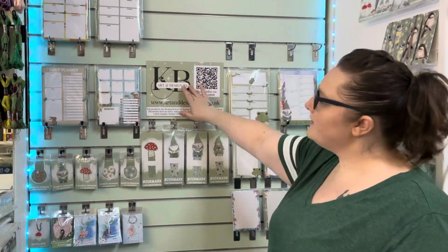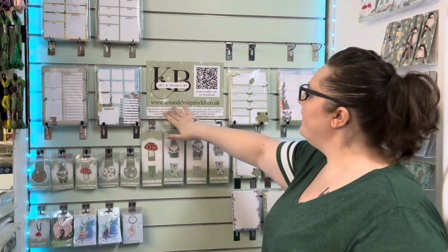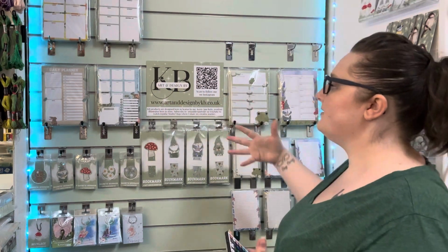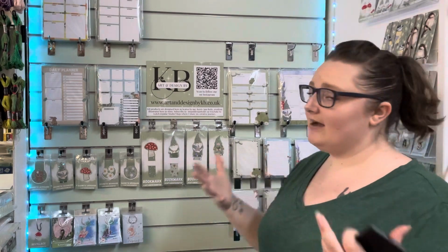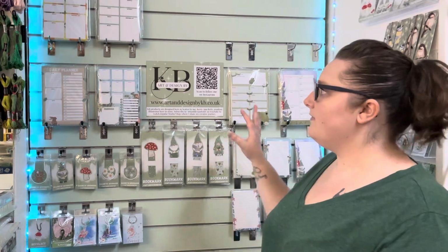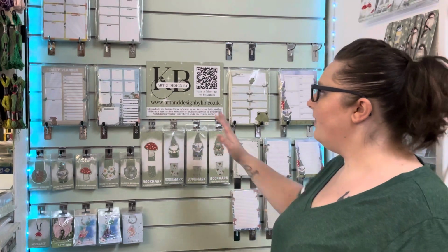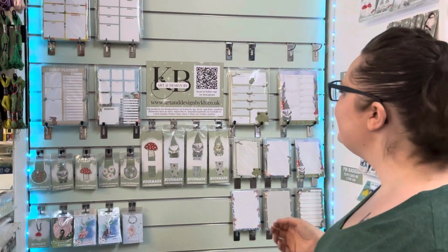The sign originally was just a logo sign, but I've changed that now to a logo with a little bit about the fact that KB products are designed by me, and that obviously I'm here in the shop and it's the person that's serving them. Because we are in Seaton in Devon, it's like a seaside town, so it's quite a touristy town. So although my regulars know that these are my products, those visiting the town for the first time and visiting the shop for the first time may not know that Art and Design by KB is actually run by the person they see in the shop. So I've added that.